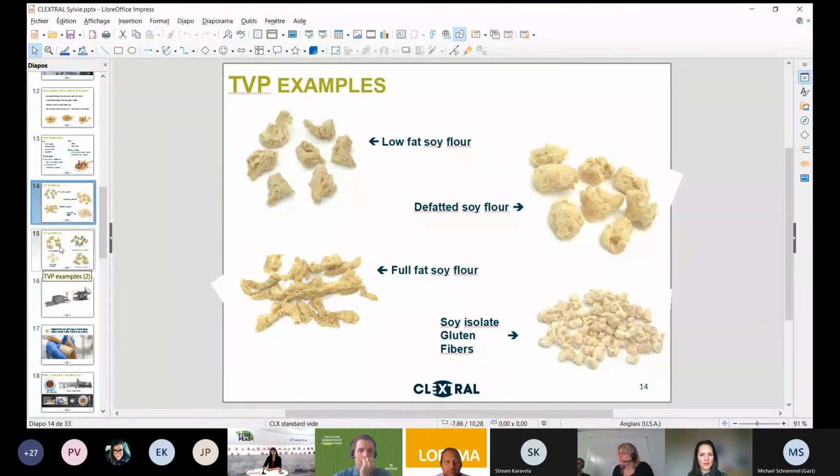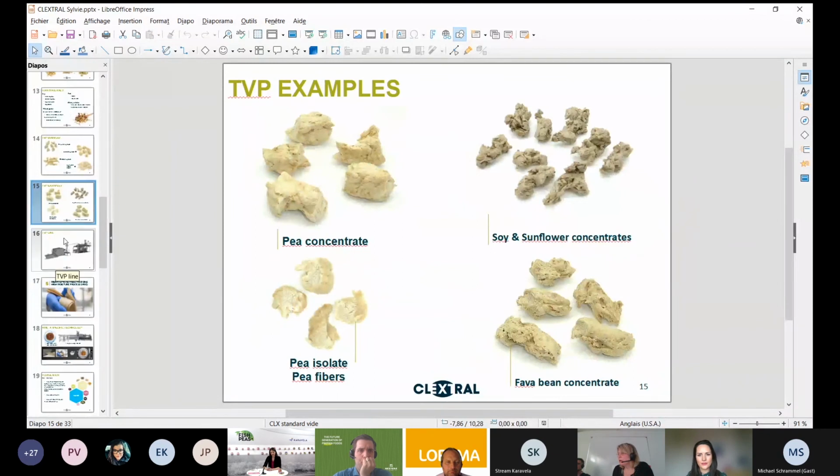On the next slide, you have pictures of other TVP examples like pea concentrate, pea isolate, soy and sunflower concentrate. As you can see, the color is much darker due to the sunflower, and also fava bean concentrate.